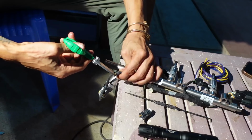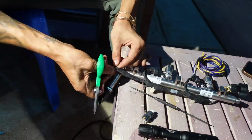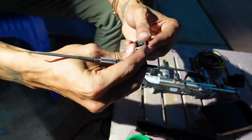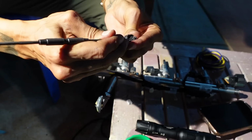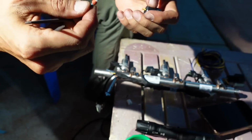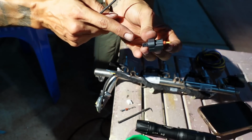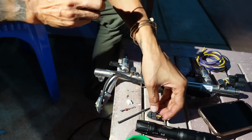Parang surgery. I learned from YouTube that this is a retainer lock, and I just picked it out, and now voila. My pins are exposed. This has been such an adventure. Voila! Let's not remove that just yet, so I remember the location of each one. So I'm gonna do this side first, and then I'm gonna move over to the other side.